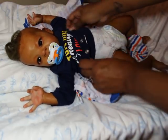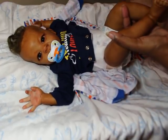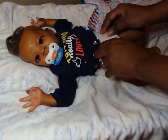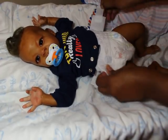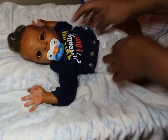He's like this kit, if you guys like petite babies, he's kind of on the long side, but he's petite. If you like that, he is the baby for that.